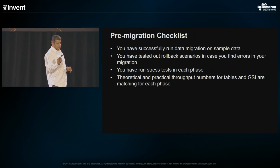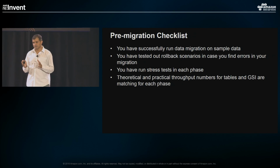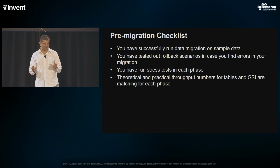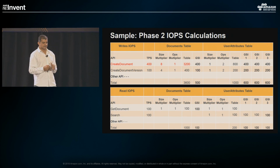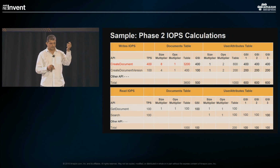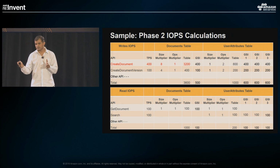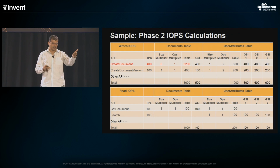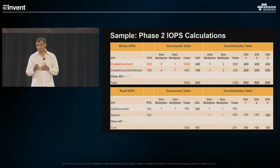Third, the read and write throughputs had to be adjusted for DynamoDB. And this is what we did. I know it's a really busy slide, but let me walk you through it. Here is the create document API, and we were expecting a TPS of 400. We are writing approximately 8K, and based upon the write unit for DynamoDB being 1 KB, it's 8 times that. And we were writing in this operation only one time to the table, and that is why for this operation we got the write units of 3,200.